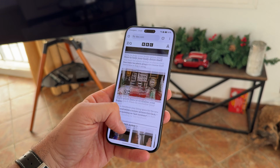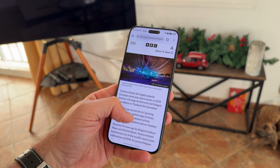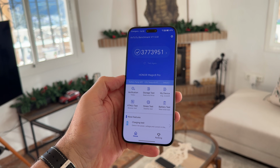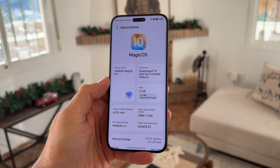The next thing that people care about when buying a phone is the performance, because you definitely don't want to buy a phone and the phone lags every time you do anything. You open the browser, the phone lags. You open a game, the phone lags. You definitely don't want that. Well, that's not going to be the case with this one. So first of all, this runs Magic OS 10, which is based on Android 16, and this phone is powered by the latest Snapdragon 8 Elite Gen 5 CPU. So more power than you can ever imagine.